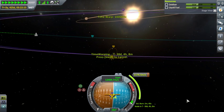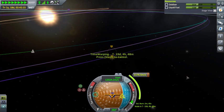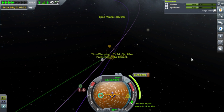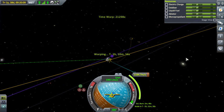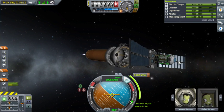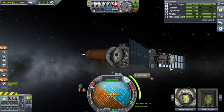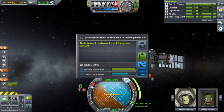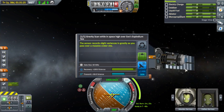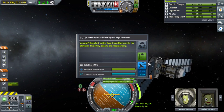Let's warp to the next maneuver. But not before quick saving. Can never save too much, or too many times. Look at some science while we're here. Okay, that should be everything except the crew report. Alright, nice.